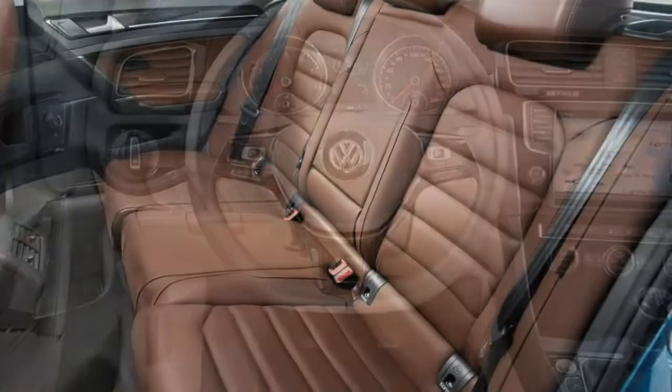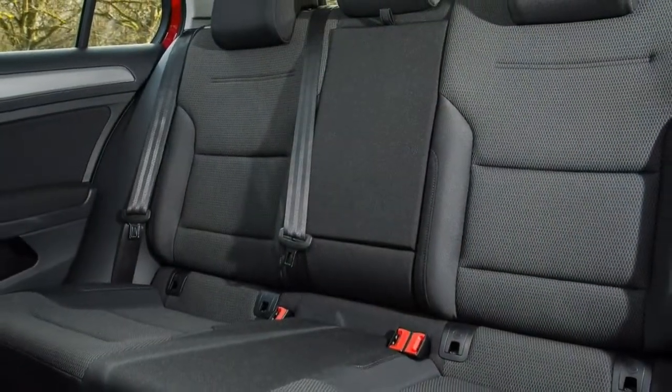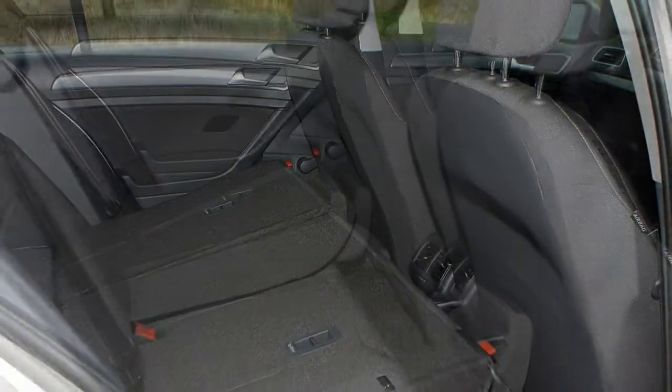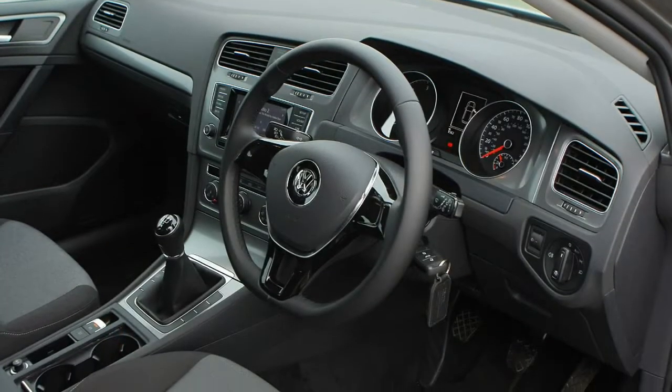However, you may well be interested in the Active Info Display, below, an all digital instrument cluster introduced as part of the 2017 facelift. This premium technology feature adds a little wow with its multiple display modes, but might be harder on the eyes in the evening.